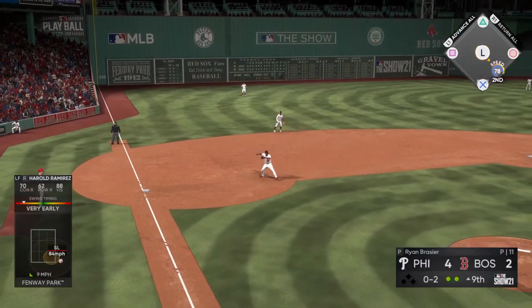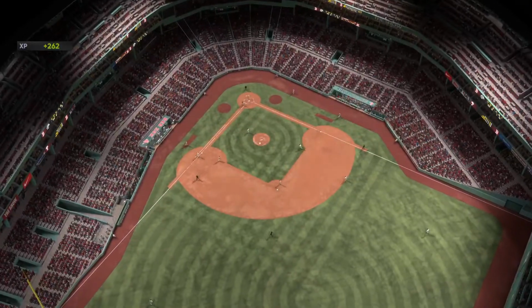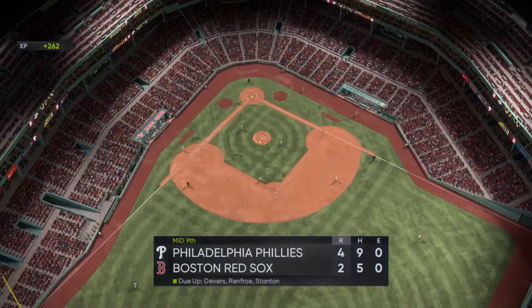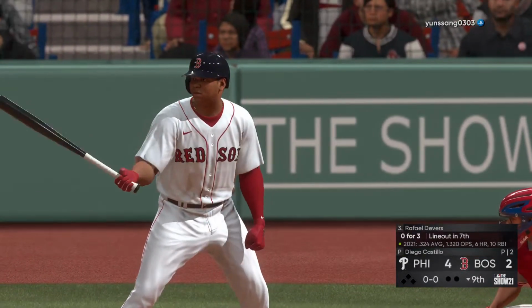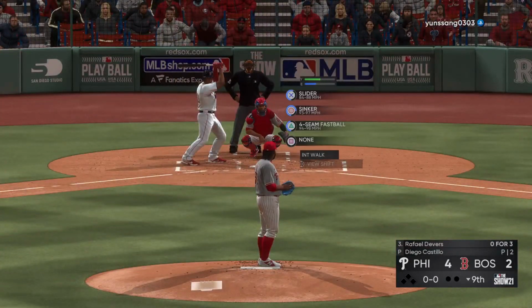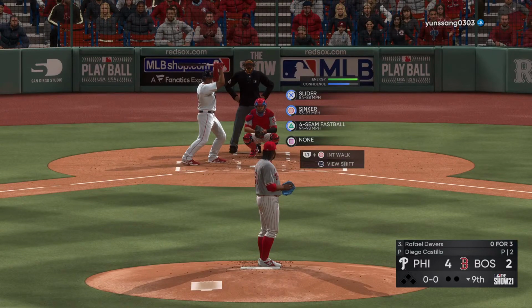Devers has it. Throw on to first gets him, and the side is retired. Here now is Rafael Devers. He'll lead things off here as we play the bottom of the 9th. The third baseman, Rafael Devers.